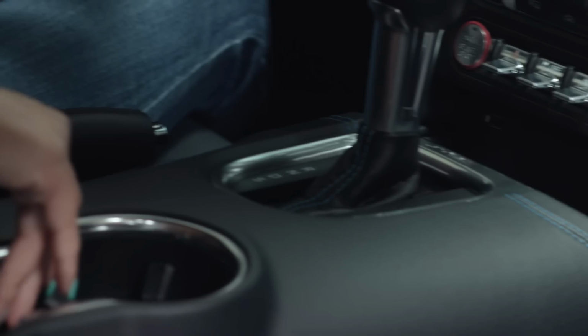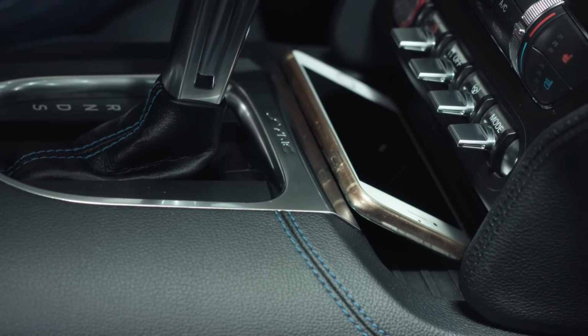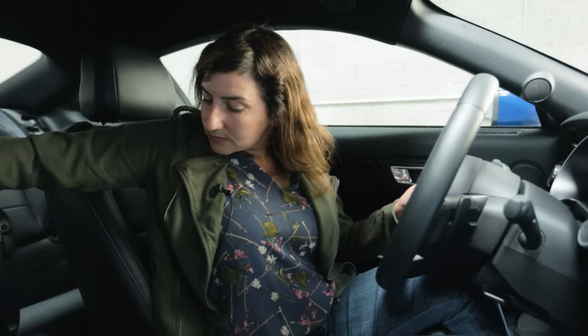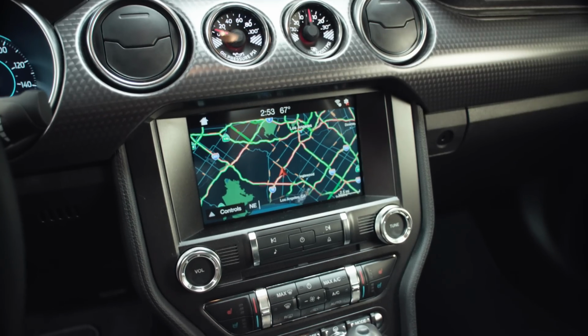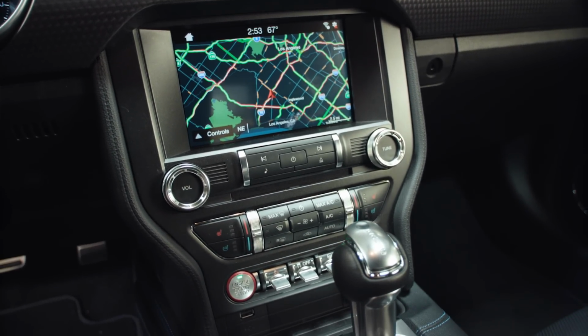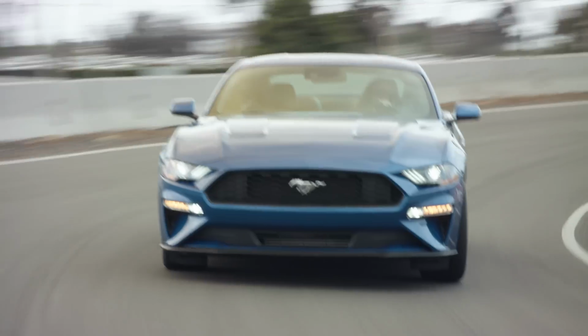There isn't a huge amount of storage in the Mustang. It has the 2 cup holders, it has a slot for the phone, has reasonably sized door pockets, and it has a little center console that's deeper than I expected it to be and has another USB port in it as well as a 12-volt charger. The center stack on the Mustang isn't super interesting, but it's not hard to use either, and the screen is a good size and easy to see while you're driving.